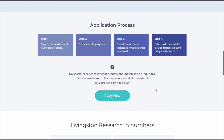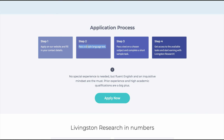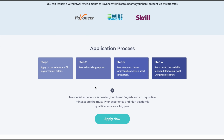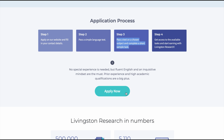Let's go into the application process that you need to go through in order to participate in some of the researches that are available on Livingston Research. Step 1, you apply on their website and fill out your contact details. Step 2, you pass a simple language test because obviously they want to find out if you're a native English speaker so that you can participate in the researches on the platform. Step 3, you pass a test on a chosen subject and complete a short, simple task. In order to participate in the researches, obviously you need to have a bit of knowledge on the different topics that they have available on Livingston Research, which you can discover once you have applied and created your profile. Then step 4, you get access to the available tasks and start earning with Livingston Research.